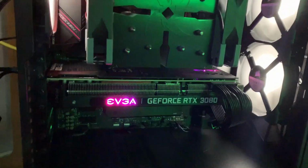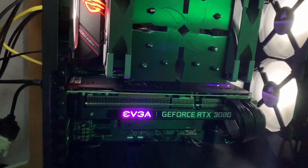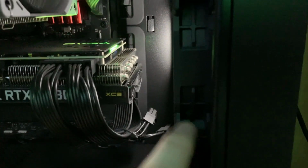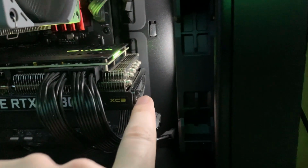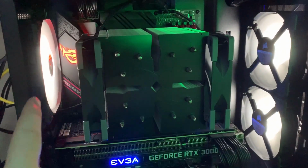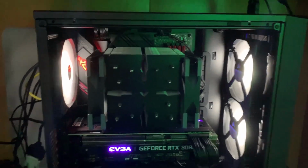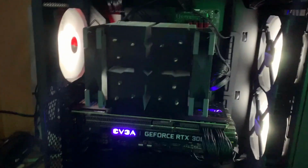So we've got the EVGA RTX 3080 XC3 Ultra Black Edition. The main difference between the black and the red edition is that we don't have the silly red clown loops that the red edition has. For the case fans, I got a 3-pack of the Corsair, I believe they're called AF100 LED. The case is the Fractal Design Meshify C Solid Side Panel Edition. So we do have quite the amount of airflow going into the computer thanks to the help of these fans.